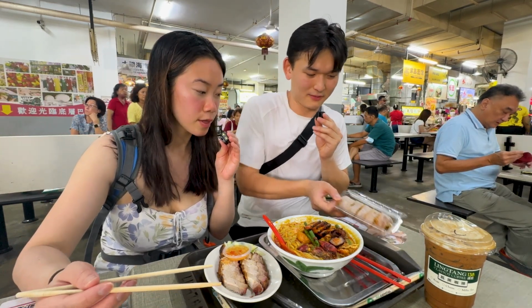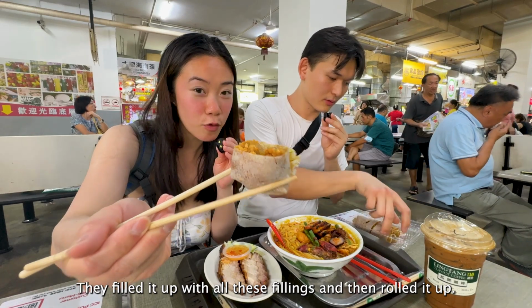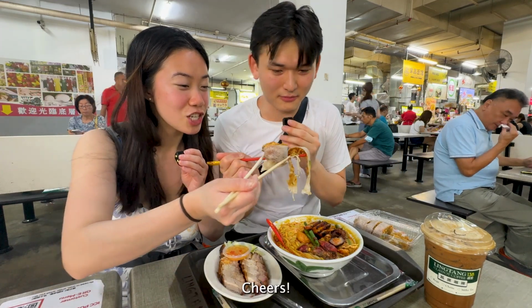Okay. Popiah. And this was made fresh right in front of my eyes. They filled it up with all these fillings and then rolled it up. This stand was also kind of popular. I saw some other people standing around. Mine fell apart, but... Cheers.